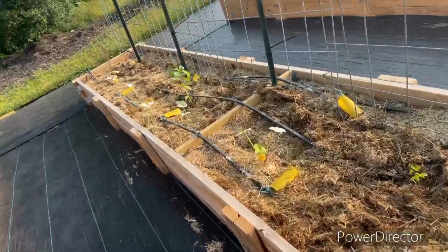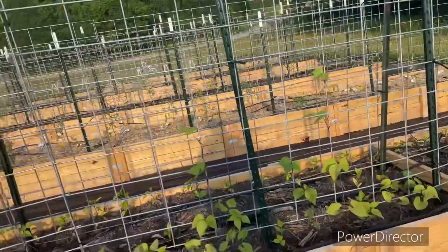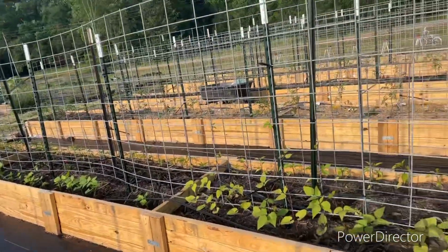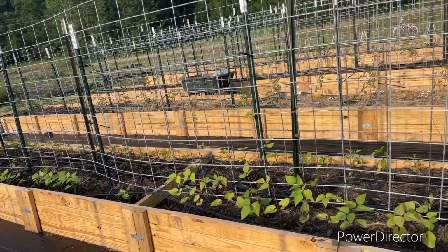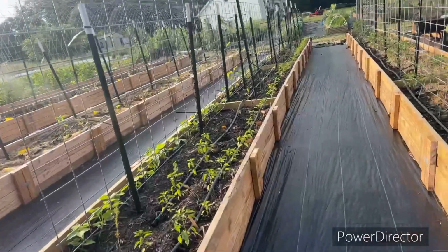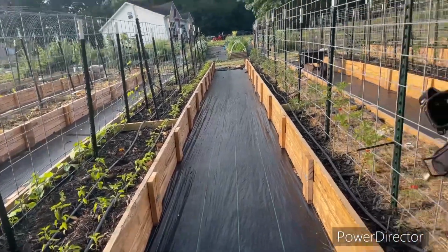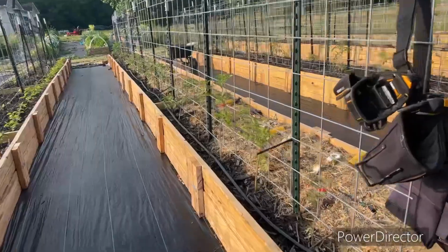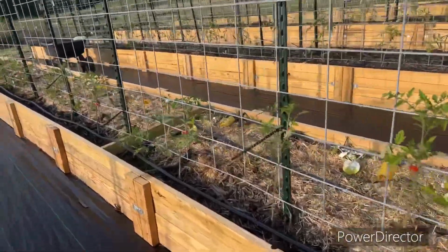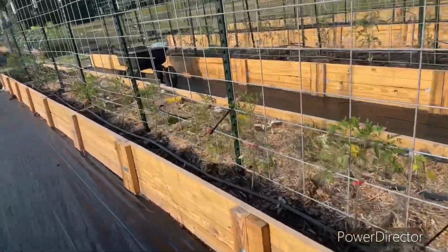Now let's look at something that's really pretty. This is my green beans. They're looking amazing. They're starting to climb the trellis. We should start seeing some flowers soon, but they look great. These are my peppers, who also look amazing. And my tomatoes, guys, they're starting to look pretty darn good and getting taller, to the point where we tied them to the trellising system.